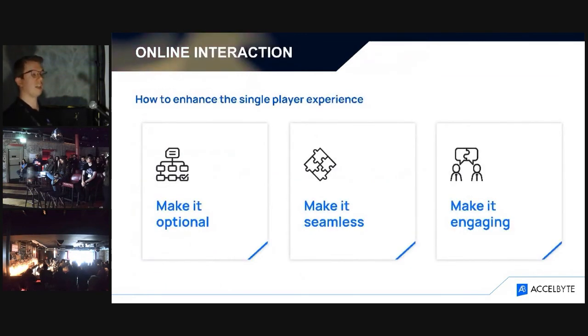You drive adoption of your online experiences by making it engaging and worthwhile for your players. You can give them some cool in-game items for linking their accounts, or by completing specific actions in one game, you can get an entitlement in another. And for the most important part, you need to make it seamless. You need to remove the barriers to entry.